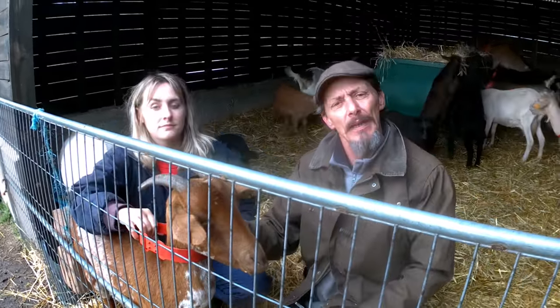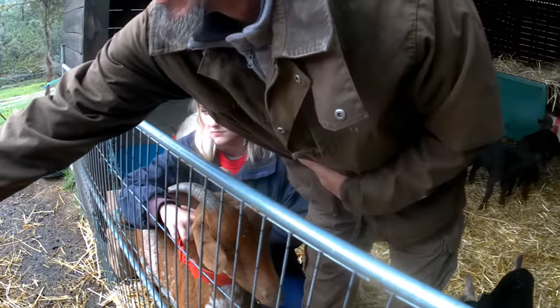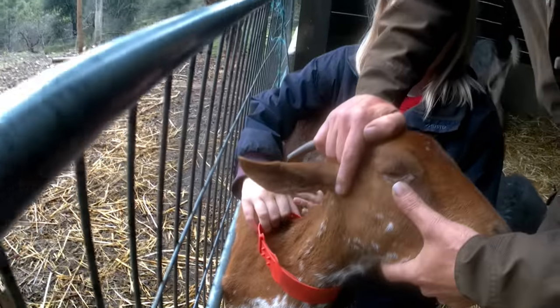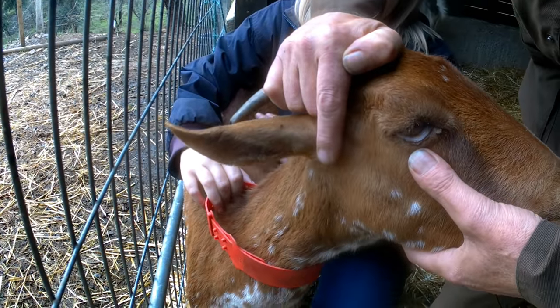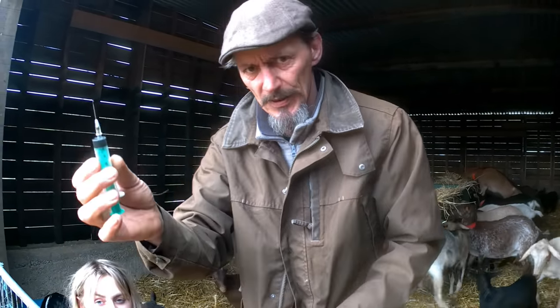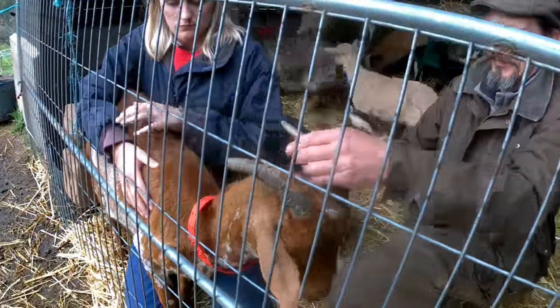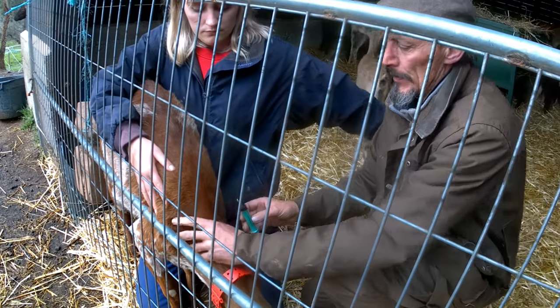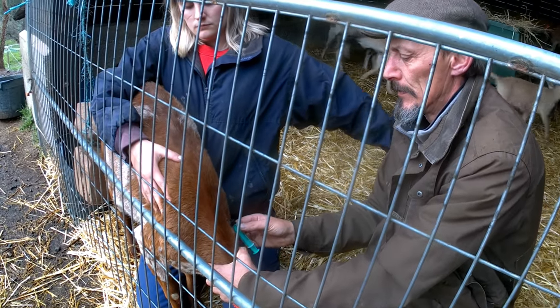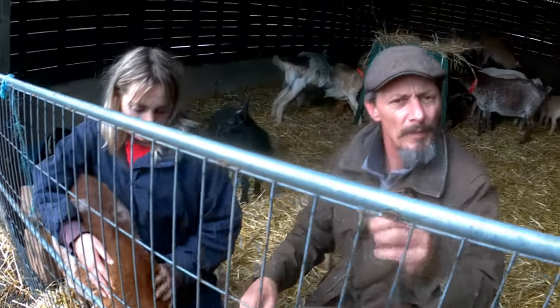Right, well, here's the young lady we're on about. I don't know if I'm going to be able to show you. Obviously I don't want to upset her too much because I'm about to inject her, but yeah, you can see her eyelid underneath is very white, which is not a good sign. There is no air in here, but you always expel a little bit just to make sure there's no air in the syringe. All done, pretty painless.